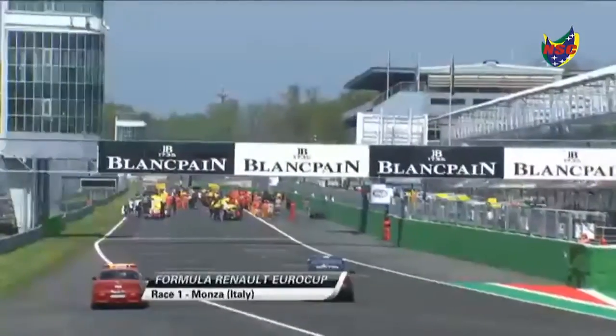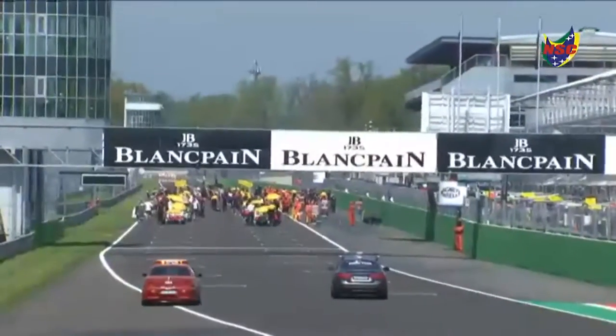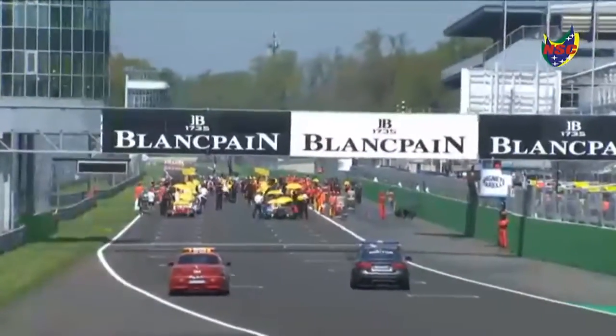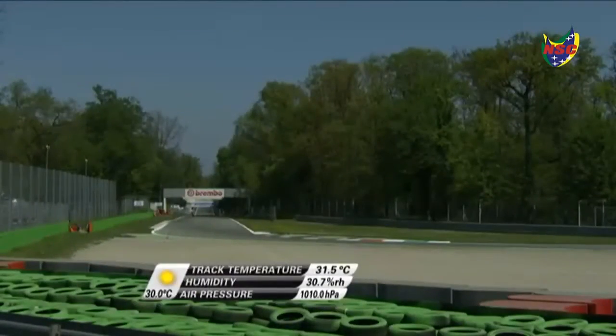So back-to-back meetings, which will be a feature of the calendar, and we've got a very busy grid of 28 cars all lined up, ready for what will be a 30 minutes plus 1 lap race. Here you can see just how hot it is at the moment. It's 30 degrees air temperature, even hotter the track temperature.